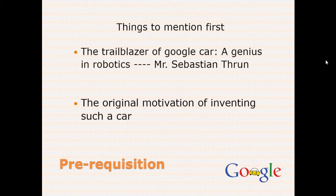And second, his original motivation for inventing such a car is that after one of his friends had been killed in a car accident, he started reflecting on the relationship between people and cars. How can people develop cars and make cars provide us with a better life?